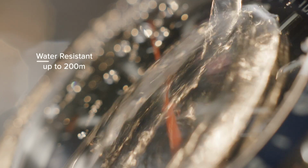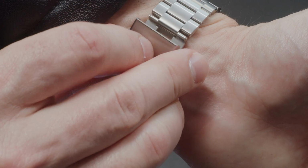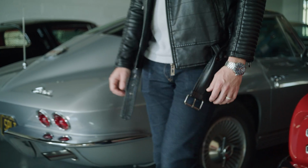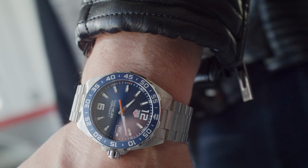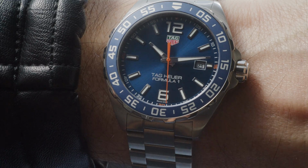With a water resistance up to 200 meters, this Quartz movement watch completes the look with a 3-link stainless steel bracelet that ensures the watch stays comfortably secured to your wrist. The TAG Heuer Formula 1 Quartz watch, for a bold look to match your lifestyle.